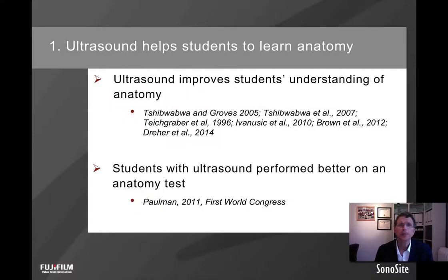So firstly, in terms of does ultrasound improve a medical student's understanding of anatomy, there are quite a few studies, some of which I've mentioned here, which describe a medical student's self-description of whether the use of ultrasound during their training at different parts of their undergraduate training improved their understanding of surface anatomy and also internal anatomy. But these are all self-descriptions.